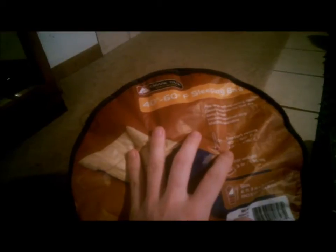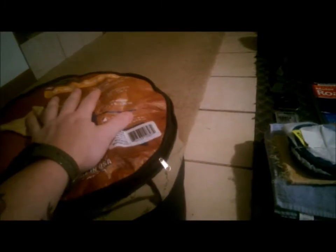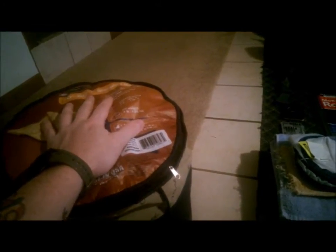Buy one that does 40 to 60 degrees Fahrenheit. The reason why I'm saying that is because between 40 and 60 degrees Fahrenheit, you're going to be comfortable, you're going to be nice and warm, and you're not going to have to worry about freezing. If you get one that handles all the way down to like 0 degrees or all the way up to 110, it's either going to be really too light or extremely heavy, and you're not going to be comfortable, and you're going to have a really bad time sleeping.